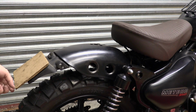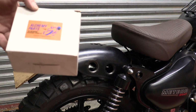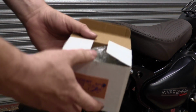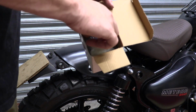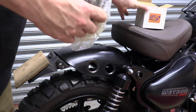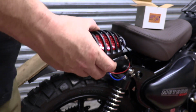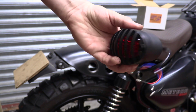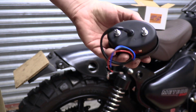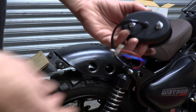Okay, I've stuck that fake number plate on now with some sticky tape so we can at least imagine what it'd be like. I've got a light here. Oh, hello. That I got off Amazon, which is kind of in the style of the grille that's on the front. So that's a stop and tail light.